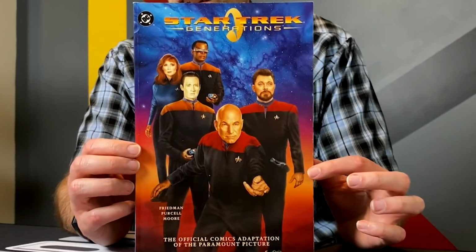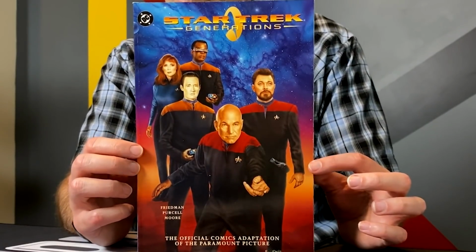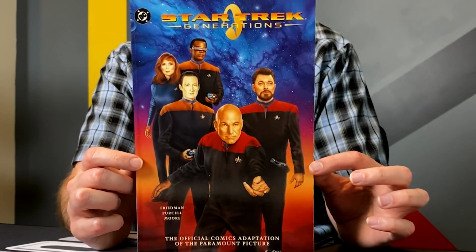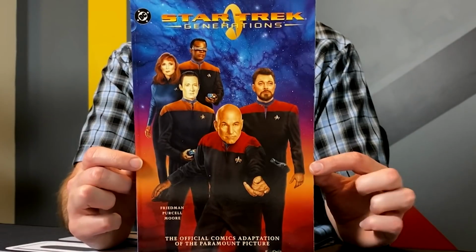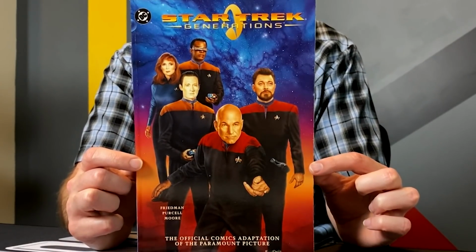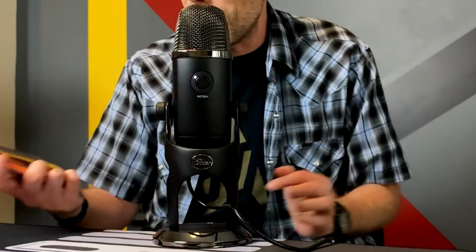They did one for Star Trek Generations. My favorite thing with this one is it's very obvious that Captain Picard was supposed to be holding a phaser in this picture, and at some point that phaser was not drawn in. So he looks like he's just offering a helping hand. I don't know what he's supposed to be doing, but I think he's supposed to be pointing a phaser. Maybe some parent groups had a problem with that.